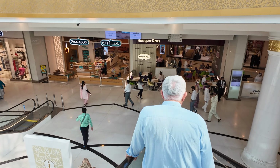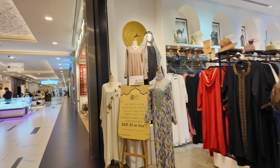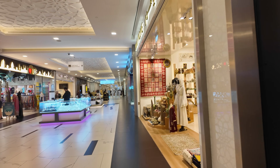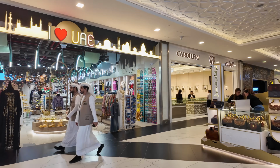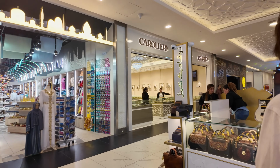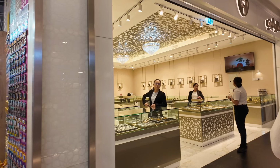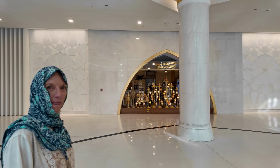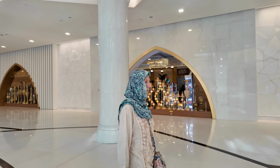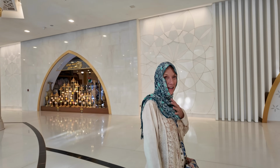Talk about modern, beautiful. Got to have the right dress code. They have a strict dress code here. No ankles showing, no wrists showing. You've got to be ready.